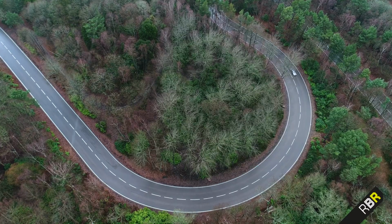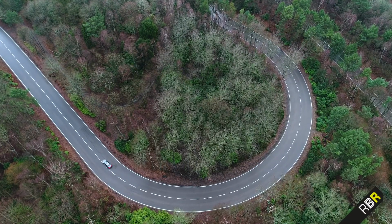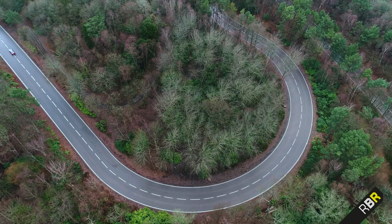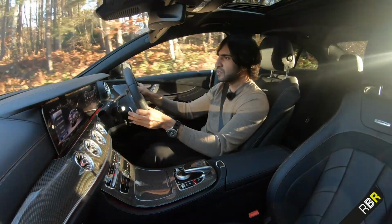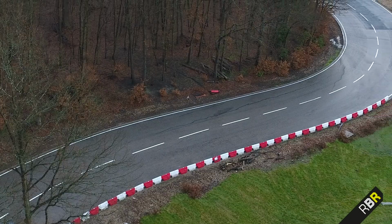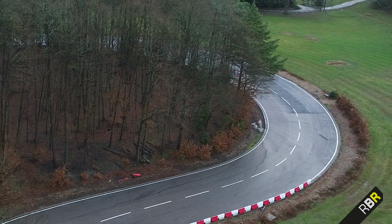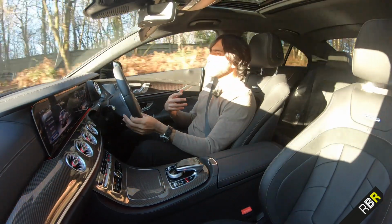A lot of this is thanks to the extra negative camber that they put both on the front and the multi-link rear axle. And of course, we've got AMG specific elastokinematics as well. So it's all been done to increase rigidity and make this car as stable as possible when you're driving faster through the corners. Now I want to talk about the daily aspect of this car.